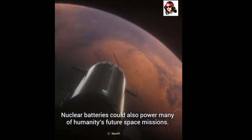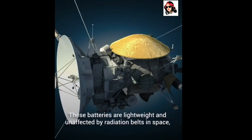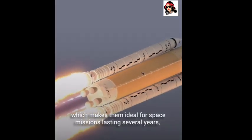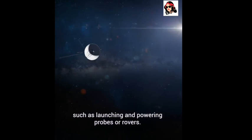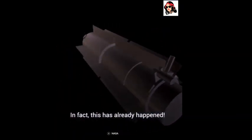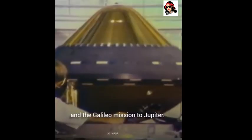Nuclear batteries could also power many of humanity's future space missions. These batteries are lightweight and unaffected by radiation belts in space, which makes them ideal for space missions lasting several years, such as launching and powering probes or rovers. In fact, this has already happened. Nuclear batteries have been launched in the Cassini mission to Saturn and the Galileo mission to Jupiter.